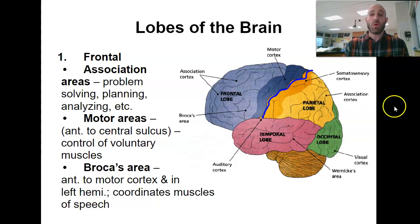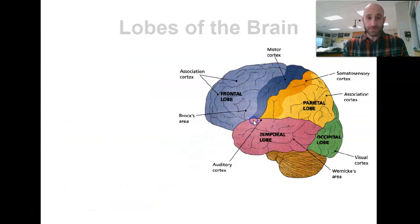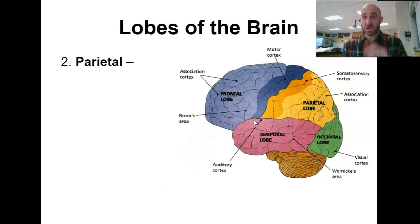And we'll talk more about that as we go through. I'm going to finish up in this lecture by talking about the parietal lobe. So the frontal lobe, we just mentioned, is this area that is going to be in the anterior part of the brain. And just posterior to that, we have our parietal lobe.